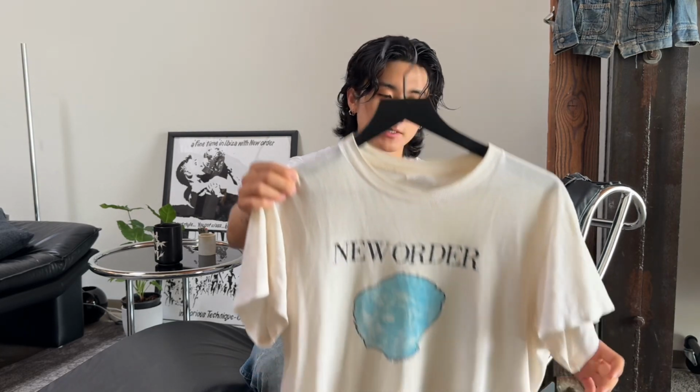But yeah, that kind of sucks, but it is what it is. It is a band tee. Next, we got a tiny tee, a tiny band tee. It's a 1987 Substance New Order band tee.